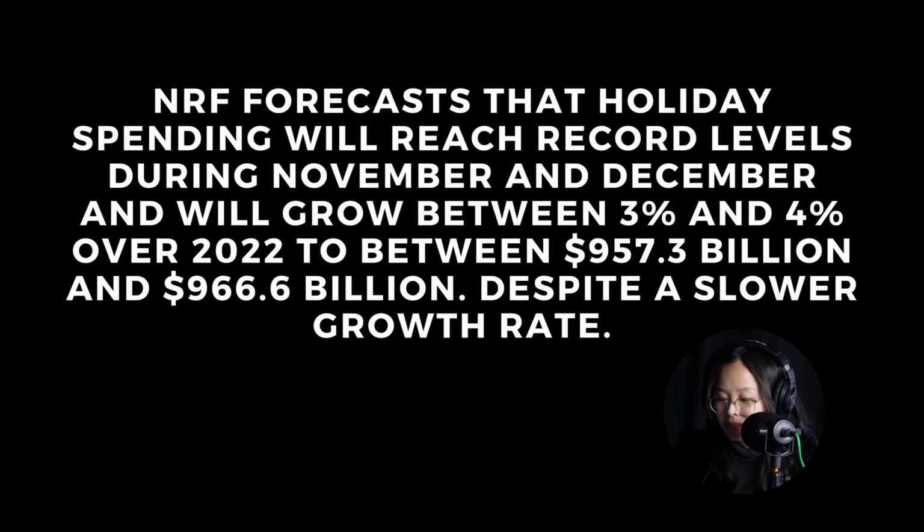NRF forecasts that holiday spending will reach record levels during November and December and will grow between 3% and 4% over 2022, to between $957.3 billion and $966.6 billion. Okay, so they're going to grow. Yeah, so basically holiday sales.